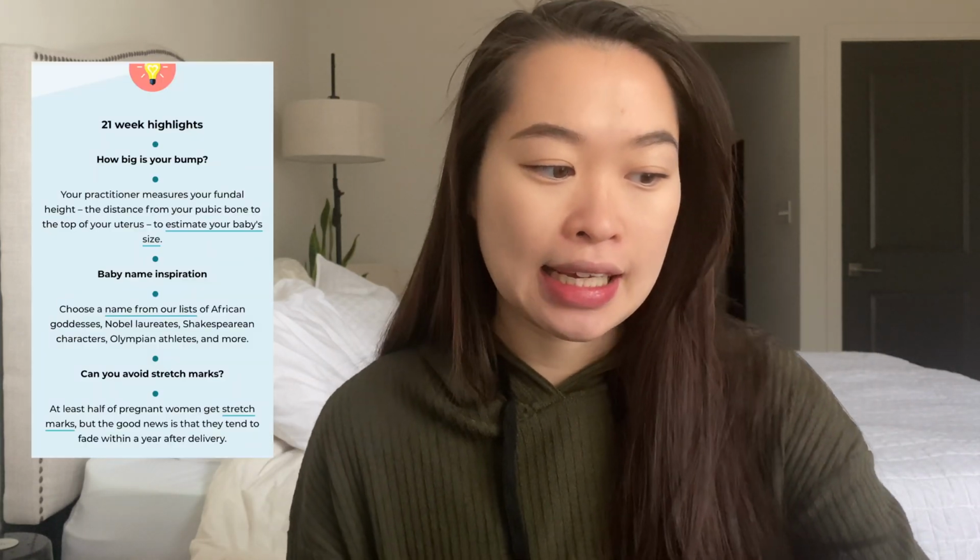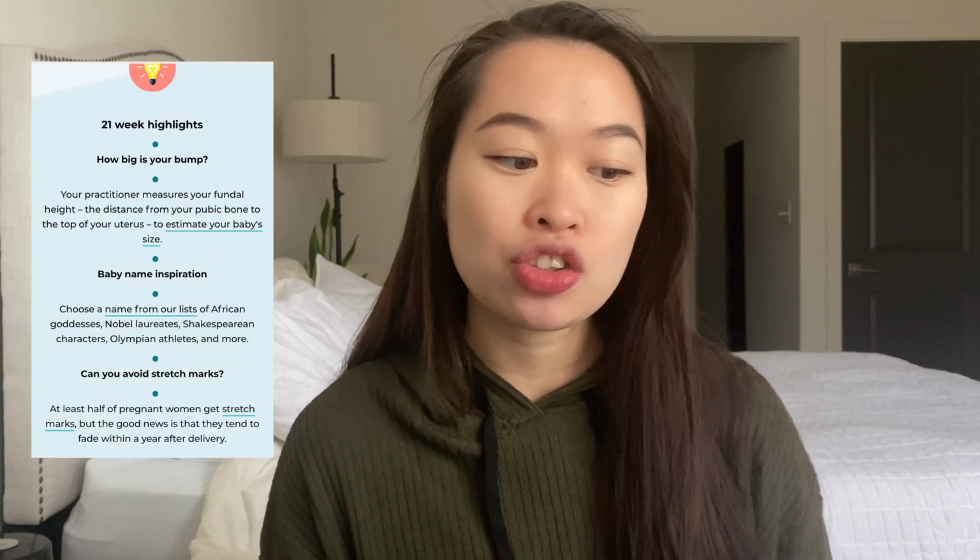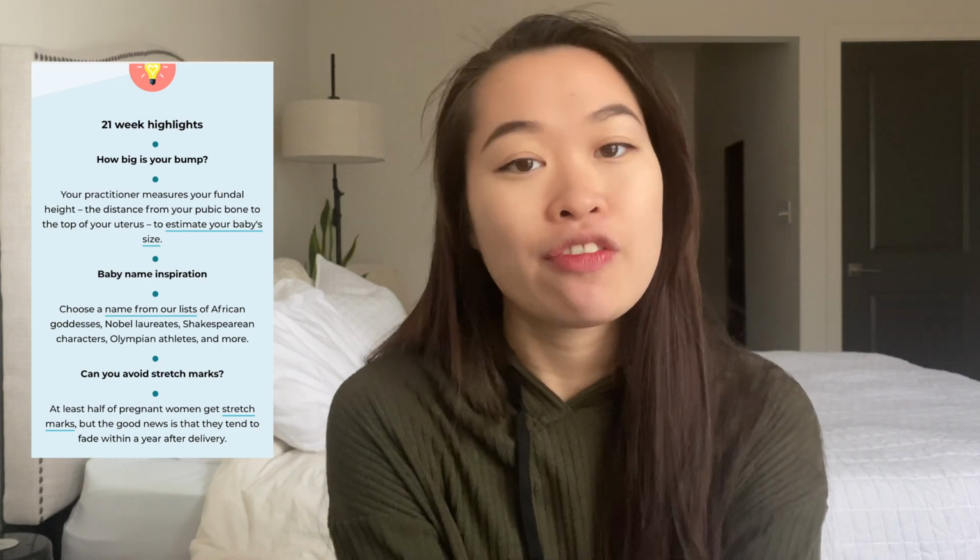And then it talks about avoiding stretch marks, and it says at least half of pregnant women get stretch marks, but the good news is they tend to fade within a year of delivery. I thankfully have not had any stretch marks so far. I think it's because I drink a lot of water every single day, so it keeps my skin elastic. And then I've read that it also has to do with genetics.